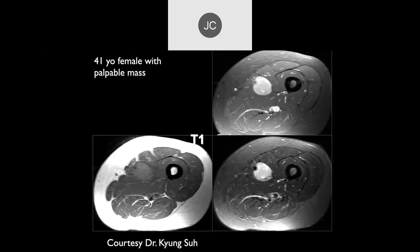Okay. A 41-year-old female with a palpable mass. It looks like the thigh. Within the vastus lateralis muscle, we have this circumscribed mass. Is it closely associated with the vessel adjacent to it? It doesn't encase it, but it abuts the medial aspect of it.